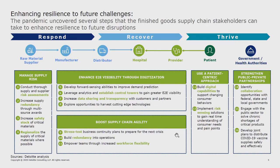So enhancing resilience, there are five major themes. Manage supply risk, we've talked about that before. Increasing redundancy, safety stocks, regionalized supply. Enhanced end-to-end visibility through digitization. This is an important area, where if you look at the whole supply chain and, to the extent you can, dig into your level two, level three suppliers and have an understanding of visibility, that allows you to rebalance and be more responsive. And data transparency goes along with that.